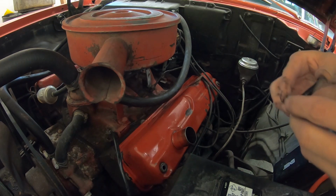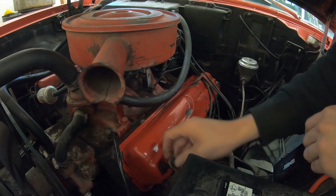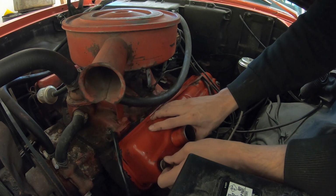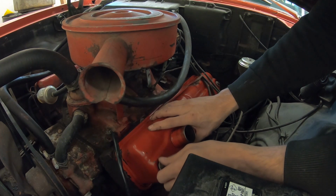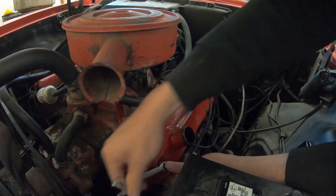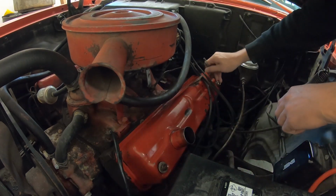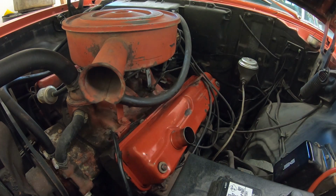I'm not so sure if this is how these little gaskets go, but that's how I'm gonna run them. It'll keep it from leaking at least. They don't need to be super tight anyways. There we go, we'll give it a final wipe down and we'll go to the other side.